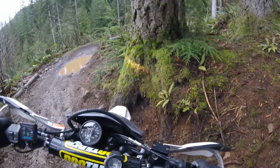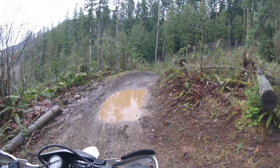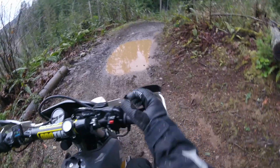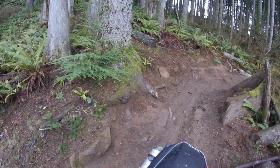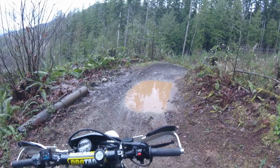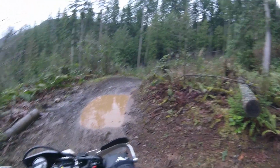Okay. So that was a direct result of switching back and forth to different bikes, because my WR, if I hit that back brake there, I would have stopped almost immediately. And I hit it on this one, and there was nothing there. I'm like, wait, where'd my brake go? So, oops. All right, we're gonna pick this up in a minute.